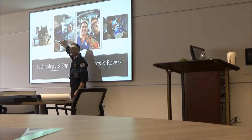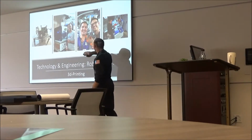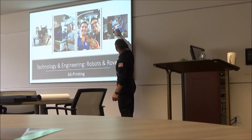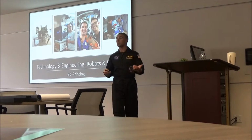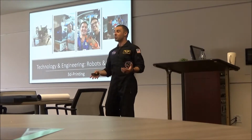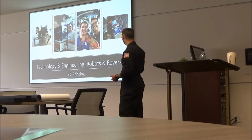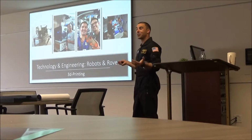We had a 3D printer, so you can't leave the capsule, but you can make stuff. So we got to learn some pretty cool 3D printing. This is one of the rovers we built, and this is Dr. Gazarz and I working on a rover. She's an engineer, so she got to really teach me all the cool engineering about building this stuff together. So she did a great job taking the lead there, and I learned a lot as a biologist from that process.